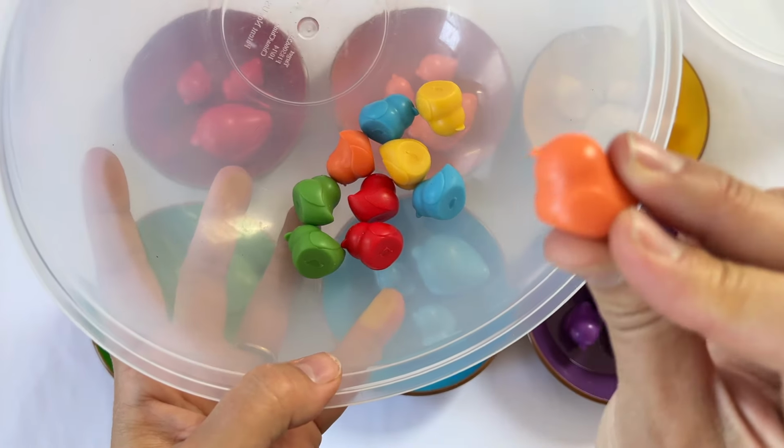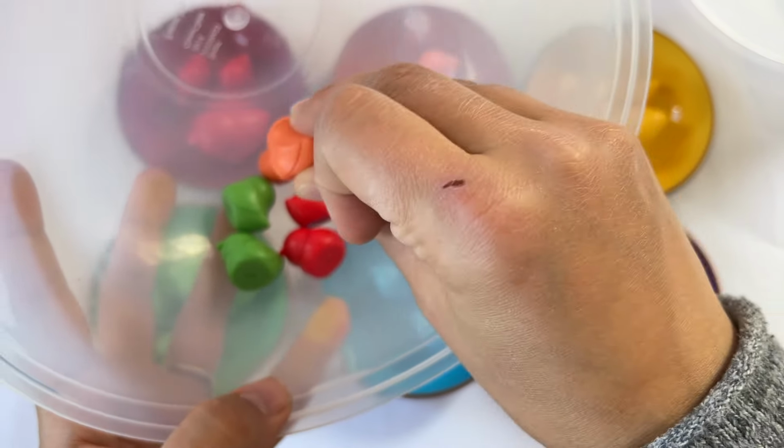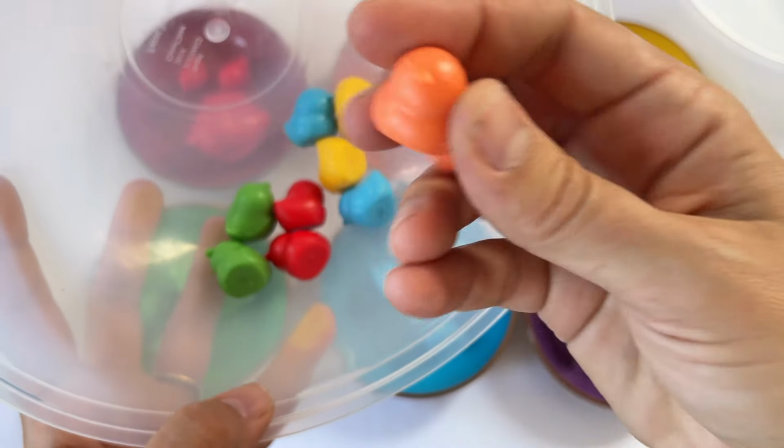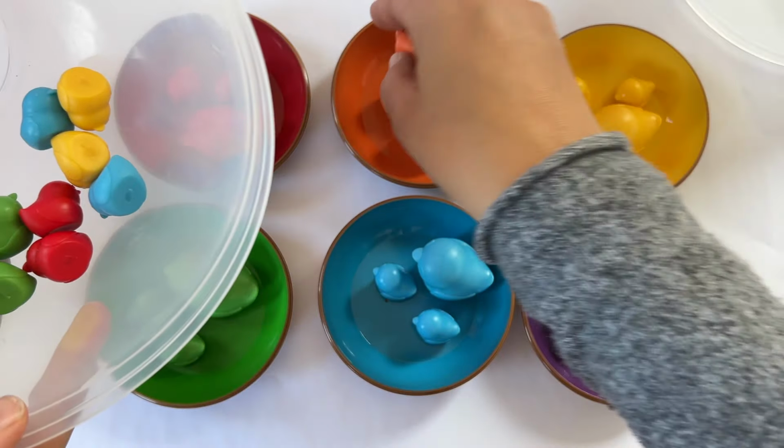This is an orange bird. Do you see another orange bird? Tweet, tweet, tweet. There it is. Now the orange birds can fly home together. Fly.